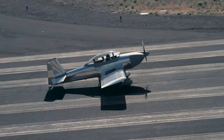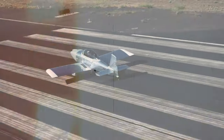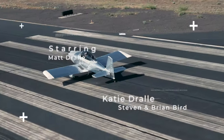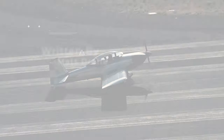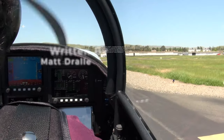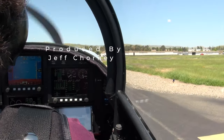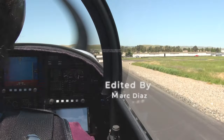Experimental 8 Romeo Victor, how long will you be? What altitude, how high are you going to go? 8 Romeo Victor will be between 3,000 and 5,000, and I would estimate 10 to 15 minutes. All right, 8 Romeo Victor is good to go, 25 right? 8 Romeo Victor, affirmative, runway 25 right, clear for takeoff. Roger, 8 Romeo Victor, clear for takeoff, 25 right.